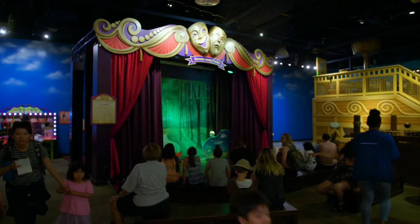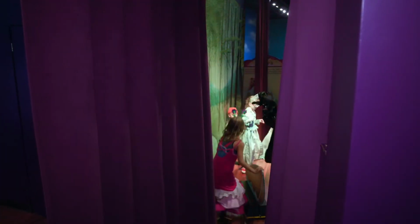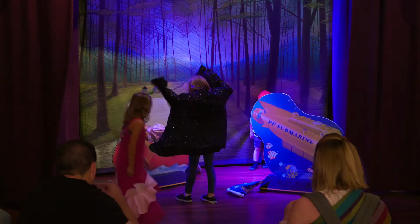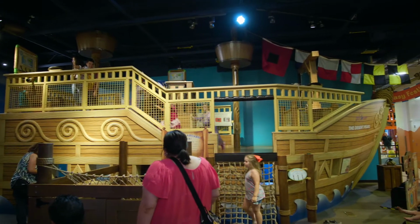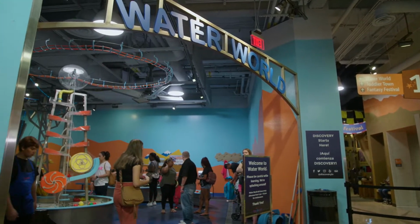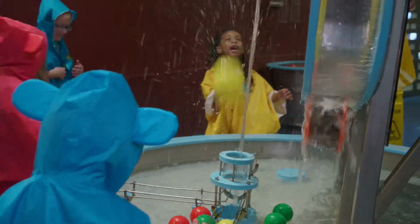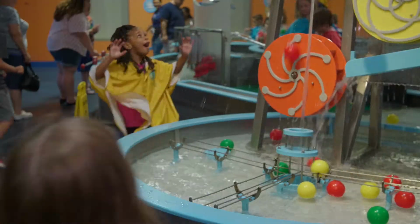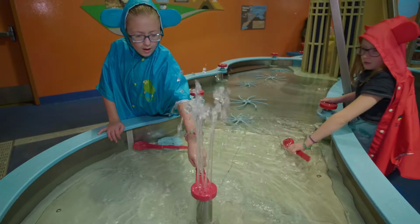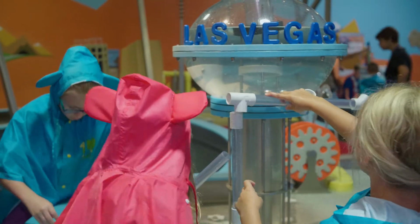Adjacent to Toddler Town is our Fantasy Festival area where kids are learning about stage production, theater, and acting, and we also have a full-size pirate ship and castle where kids can play. In Waterworld, kids get to put on their raincoats and splash around, but they're learning about the force of water, and it powers our cities. We have an actual mini Hoover Dam, and there are lessons here about our most precious resource, water.